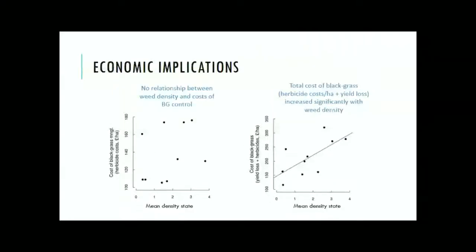This is just some maths that we can go through at lunchtime if you're really interested, but essentially it has massive implications for farmers in terms of business plans, because they're losing a lot of money and spending a lot of money on herbicides, on treating this problem, but not getting the yield benefits that they would like. They've still got massive yield losses.